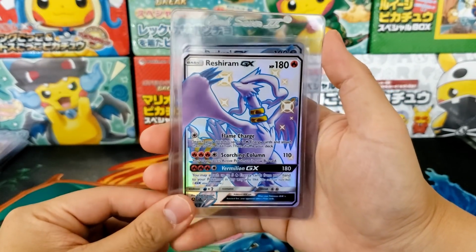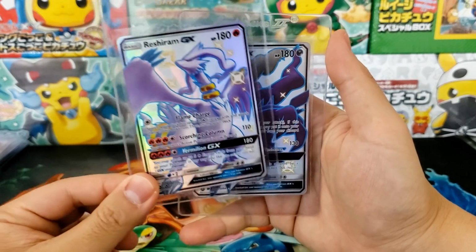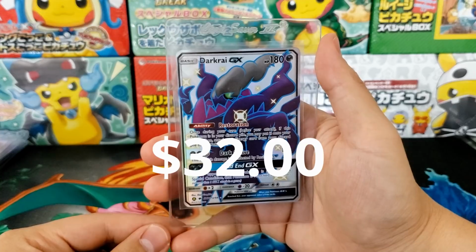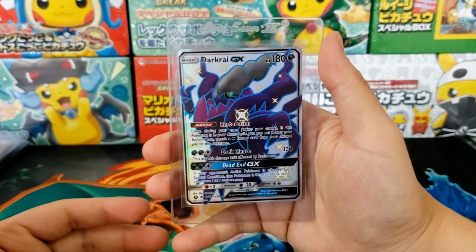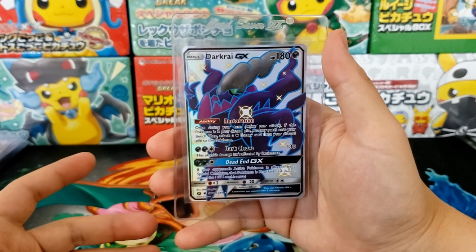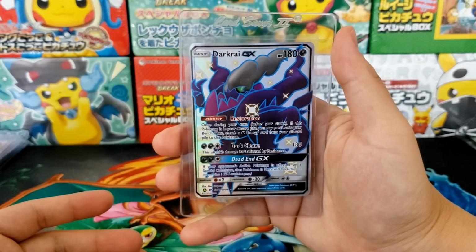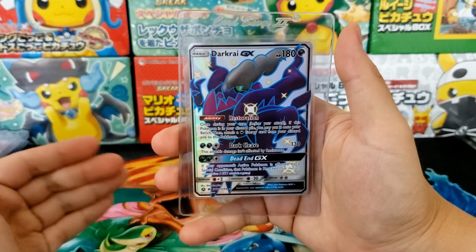As well, we also have some other cards that I pulled from Hidden Fates. We have Reshiram GX, great card, would love to see it graded, as well as Darkrai GX, another fantastic one. Pretty much any of the Hidden Fates shiny vault cards are really worth it to be graded because they're really desirable. Cards like Reshiram and Darkrai here don't get graded very often, and there's a lot of people hunting for PSA 10 copies of this because Hidden Fates is a very popular set to get a master collection of.